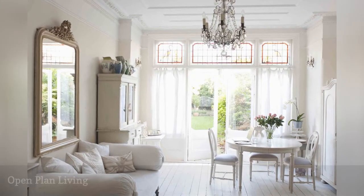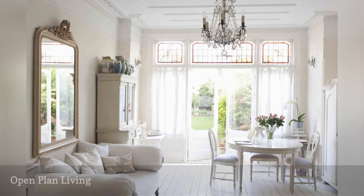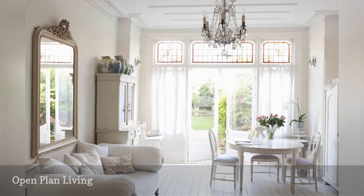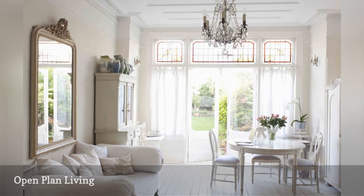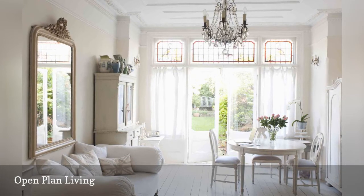Open-plan living isn't reserved for urban loft conversions and new builds. A classic French farmhouse would have concentrated living, dining, and kitchen space into a central room, if only to benefit from the warmth of a central fireplace.